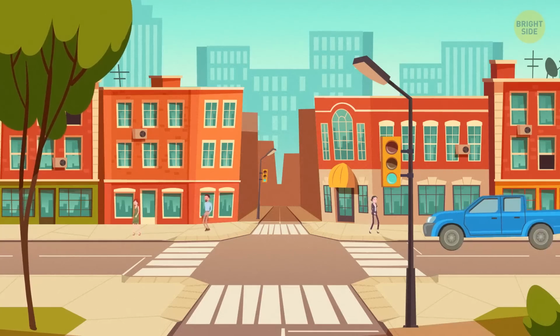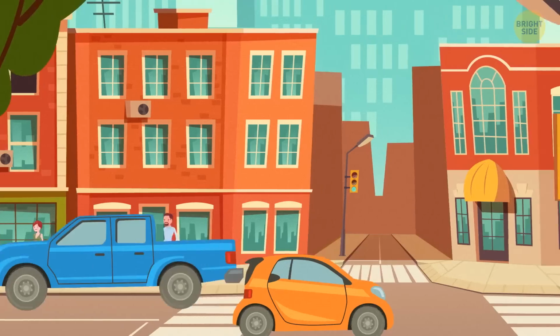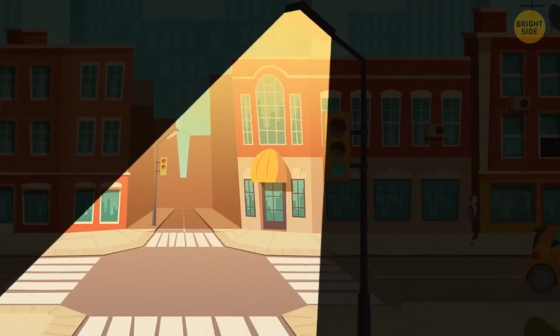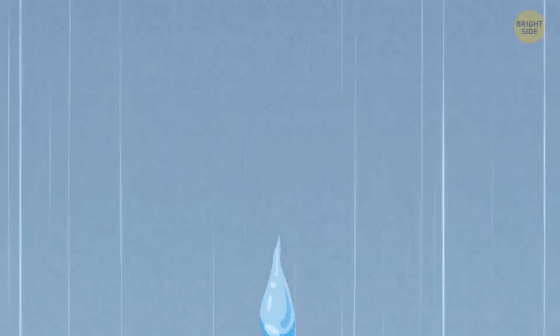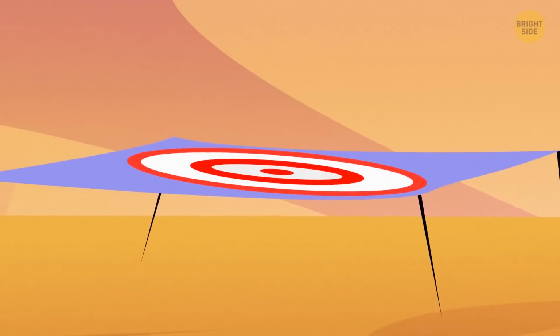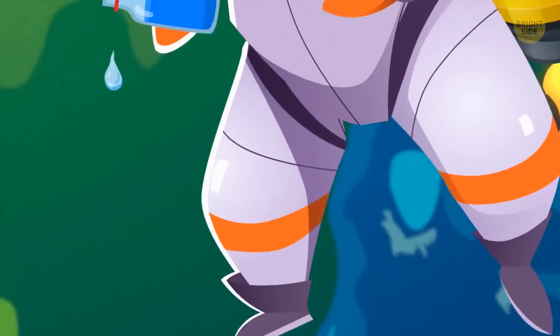No object with mass, be it a car, a house, a tree, an ant, a single grain of sand, or a molecule, can reach the speed of light. Only light particles are capable of it since they don't have mass. An intangible drop falls into the center of the target, and again, nothing happens. The third option. Scientists found a way to accelerate a drop to the required speed.